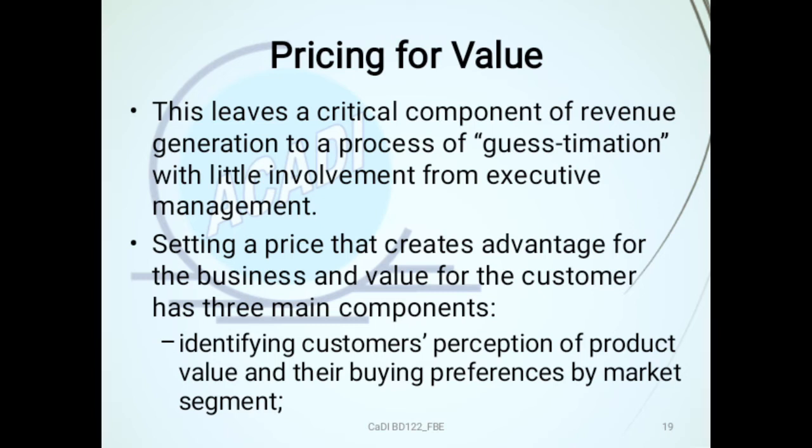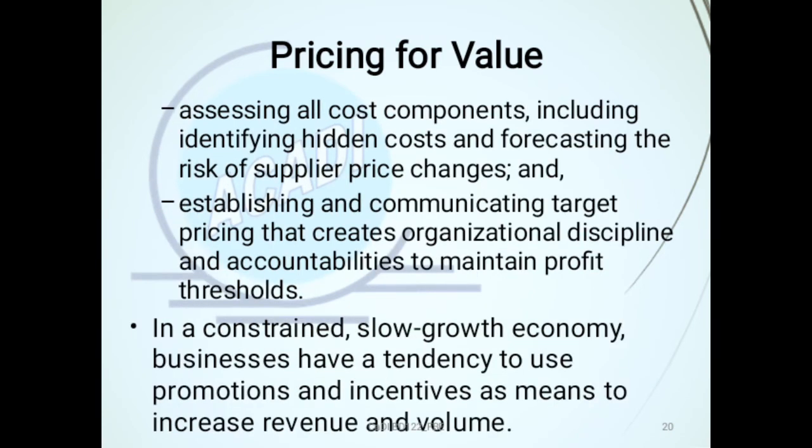identifying customers' perception of product value and other buying preferences by market segment; assessing all cost components, including identifying hidden costs and forecasting the risks of supplier price changes; and establishing and communicating target pricing that creates organizational discipline and accountability to maintain profit threshold.